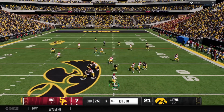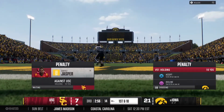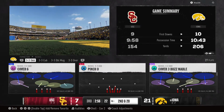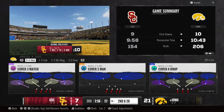Comes out throwing on first down. And the ball comes out. What a disastrous play. Oh, and they get the ball back, but that's just going to make it much tougher on this drive. So the penalty will not be enforced. The defense declines and stands on the result of the play.